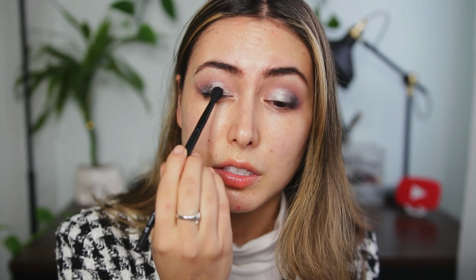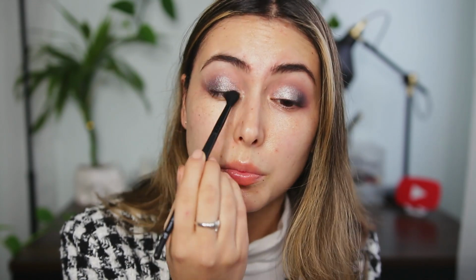I'm just going to go back in with my finger in the Crumble shade and just kind of intensify it a little bit more. And I'm just going to, again, take that same brush we used in the outer corner to blend. I'm going to go back and do my face again.